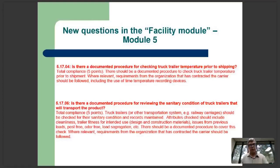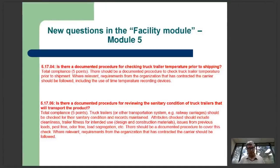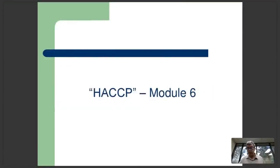Where relevant, requirements from the organization that has contracted the carrier should be followed. And that's all the new questions for the GMP part of the audit. But don't forget, there are a lot of existing questions where the expectation or the guideline has been increased, or there are comments of clarification that give a better understanding of what the standard is looking for in that specific question. So I encourage you to read the audit guidelines when they're released on August 6th.